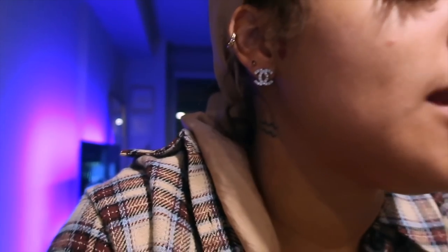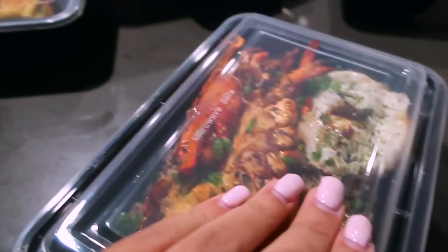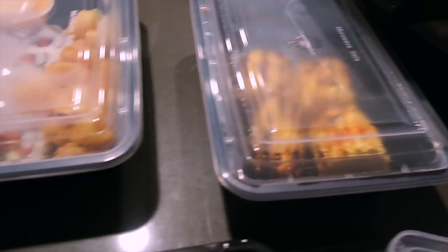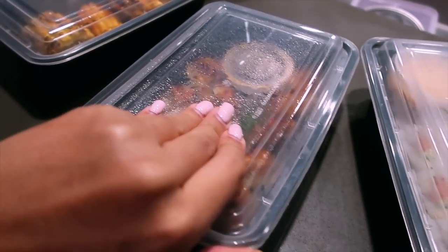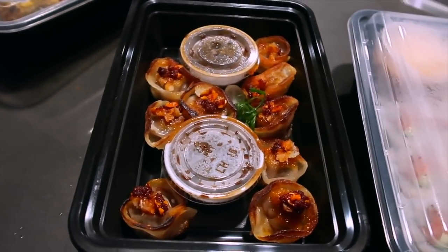Archive 81 in the back, and he ordered Katsuya for dinner. We got, this is like a fried chicken. This is a lobster fried rice. You want to make sure the lobster fried rice has some corn. I think this is like rock shrimp sushi. The Wagyu gyoza. This right here. Oh my god. So freaking good. These are bomb. That's where it's at.